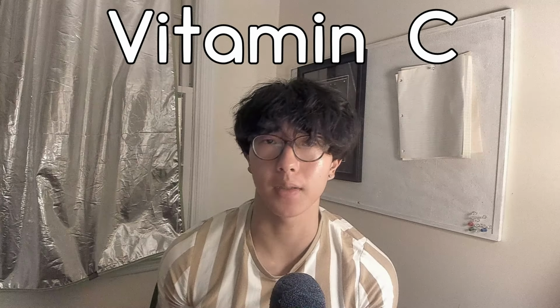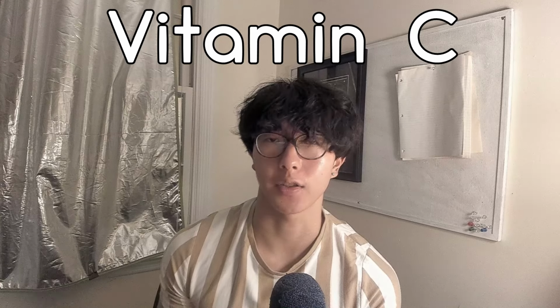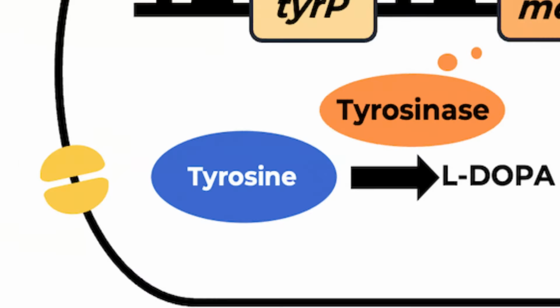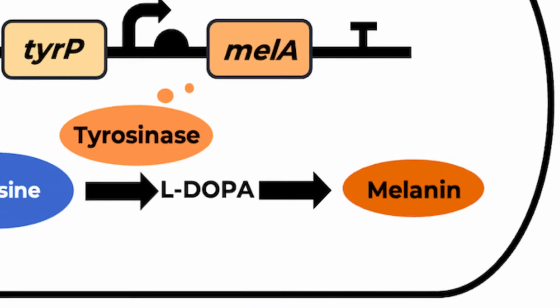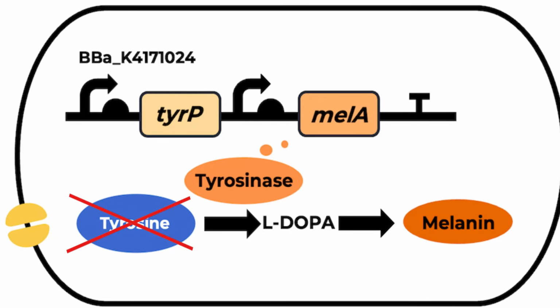rid of this hyperpigmentation. Now the third thing I used was a vitamin C serum. The reason why vitamin C is so good at getting rid of hyperpigmentation is because it prevents the production of melanin. Basically, hyperpigmentation comes from the overproduction of melanin, which is why that area is dark in the first place. However, there's actually an enzyme that creates this melanin. And so what vitamin C does is that it actually inhibits the enzyme creating melanin, which means that the production of melanin is reduced. And so that ultimately reduces the hyperpigmentation.